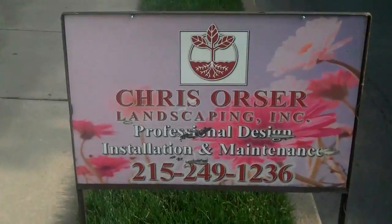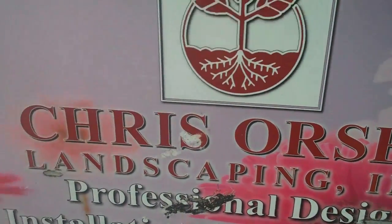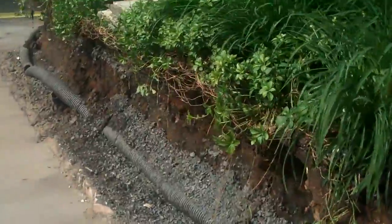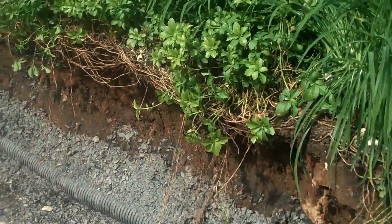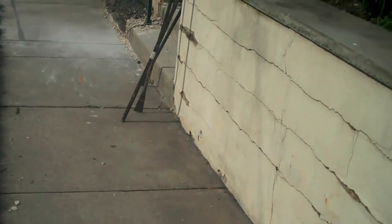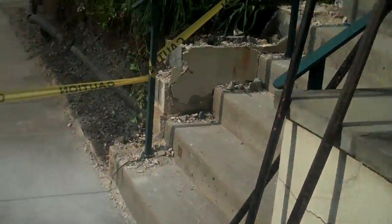This is Chris Orser Landscaping, and we're here in the heart of Doylestown, and we're taking out this old stuccoed cinder block wall and replacing it with just a whole bunch of big boulders. Big boulders meaning anywhere from 800 pounds to 1500 pounds, just staggering them up the hillside and in between planting things such as creeping phlox and ferns and juniper to help stabilize this slope here.